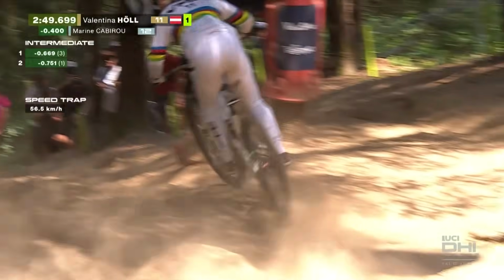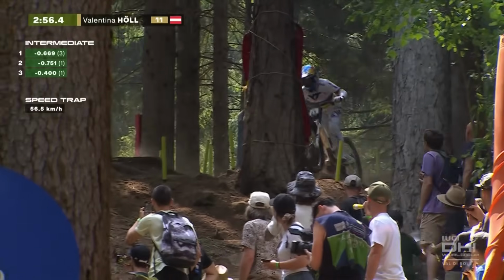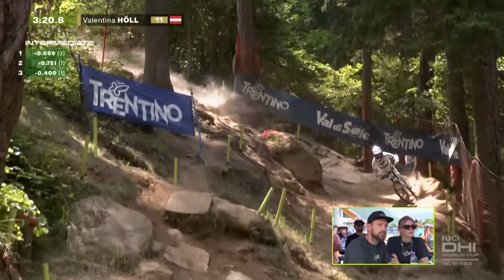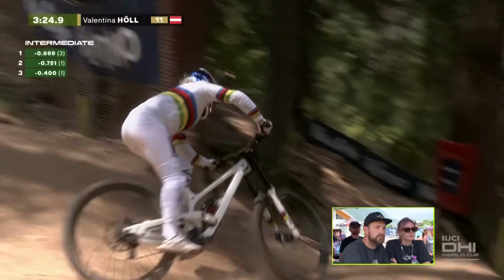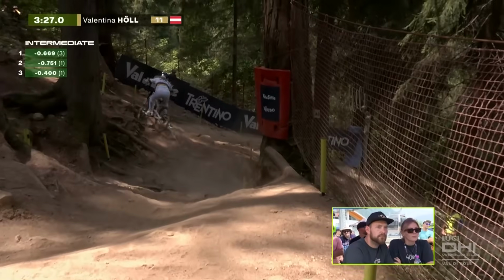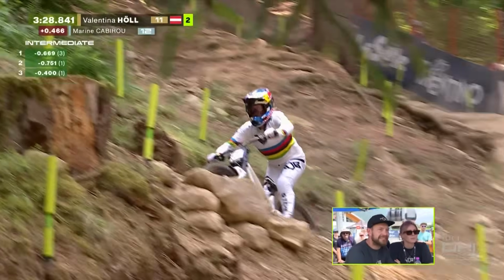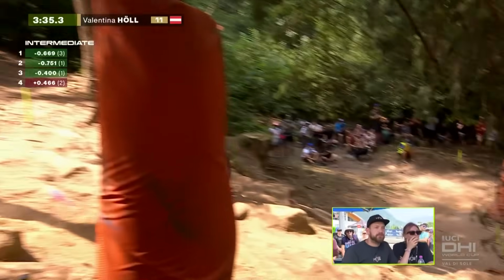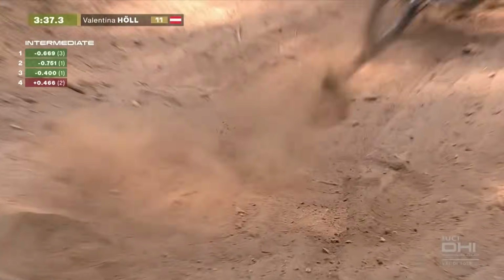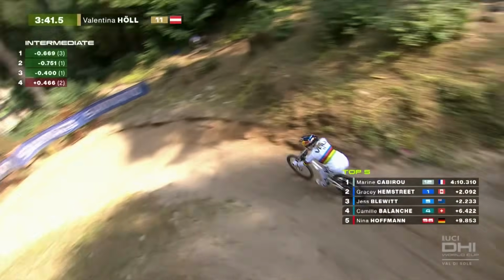Hole, 0.4 of a second. She's losing time, but she's still green. 56.5 kilometers an hour through the speed trap now for Hole. YT watch on, looking for their first win in 2025. They'd dearly love to get it this afternoon in the sun in Italy. She's back now though, Nico. 0.4 have gone away from her. Man, it looks like she just maybe stalled some of those tighter turns here in the last split, but 0.4 isn't a lot. She can make that up from here to the finish.